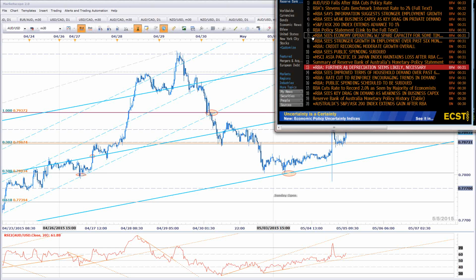The economy is operating with spare capacity for some time now. That's something we've heard before. Information suggests stronger employment growth, and yada, yada, yada. Long story short, rate cut to reinforce encouraging trend for demand, which means that they're not really seeing this as a series of easing measures they're going to have to implement.